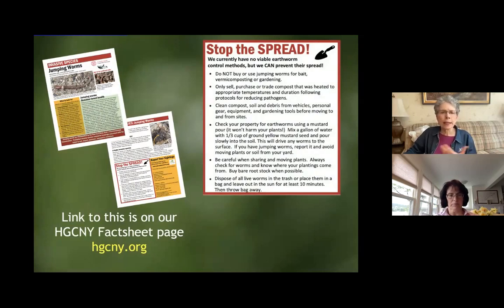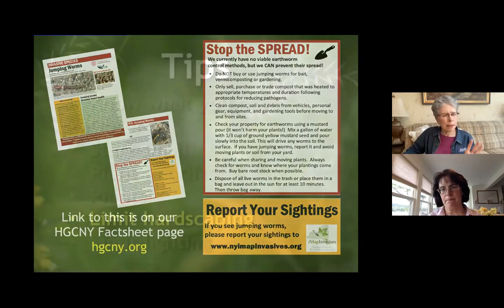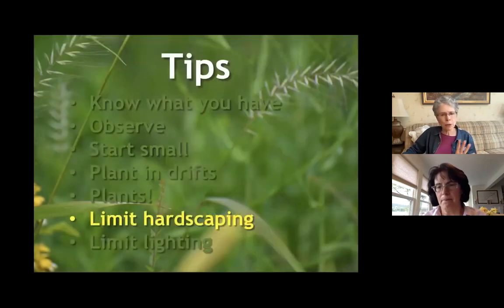And it tells you how you can stop the spread, and it gives you a place to report your sightings. And one of the people who've spoken to our group is Dr. McKay at Colgate, and he's doing a lot of the research on these jumping worms. So it's really important to be knowledgeable about these worms, because it is a very serious threat.